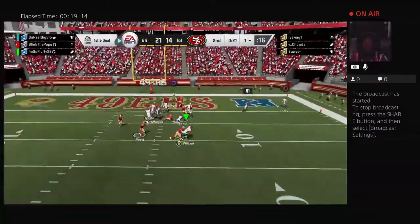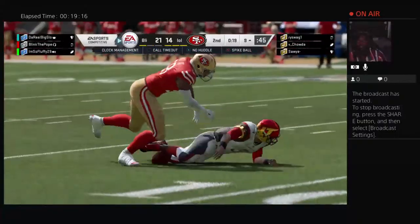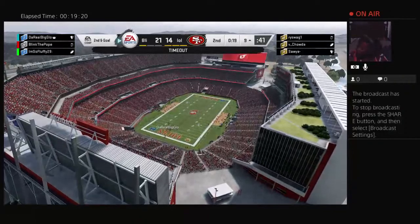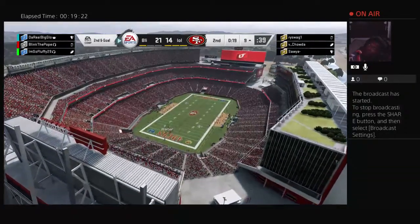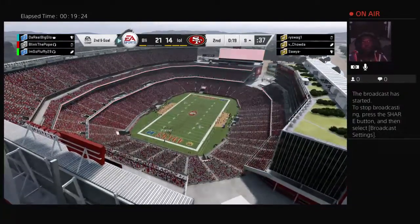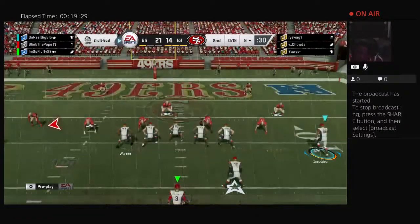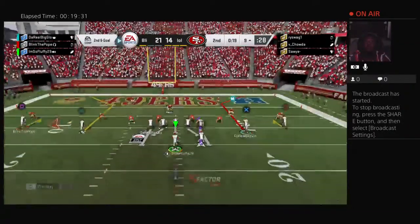Now Wilson. Nowhere to escape, and he goes down. Now another timeout called for by the offense as they stop it with 19 seconds to go in half number 1. Now from the 9, here's 2nd and goal.